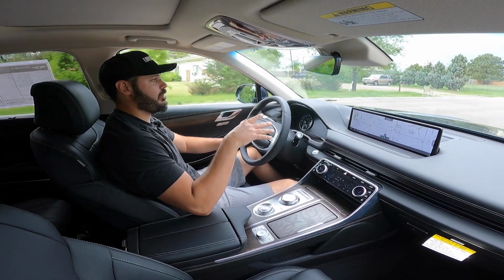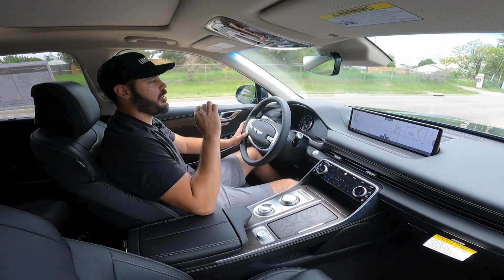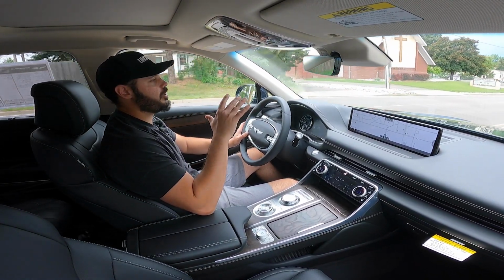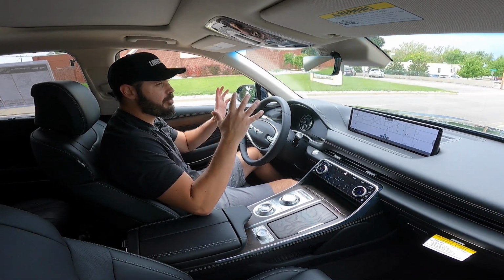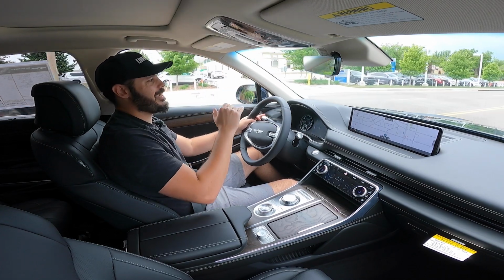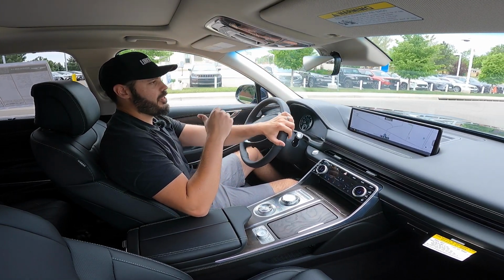This has the 20-inch wheels. As I said, I would 100% go with the 22-inch wheels. I don't care if it reduces the comfort a little bit, because the 22s on this package in these proportions just suit this car, and also the spoke design and everything with those wheels feel like they're made for this SUV.